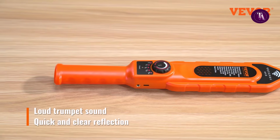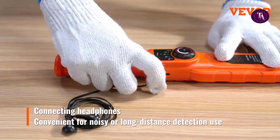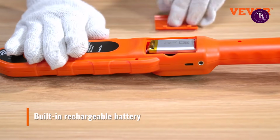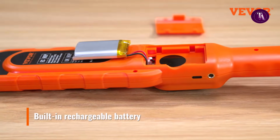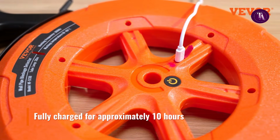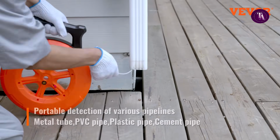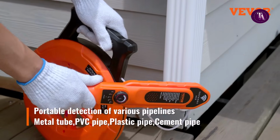With an IP67 waterproof probe, long 30-meter signal line, rechargeable batteries, audio feedback, and a user-friendly design, this kit ensures efficient, reliable, and convenient blockage detection. Accessories include headphones, spare probes, and charging cables.